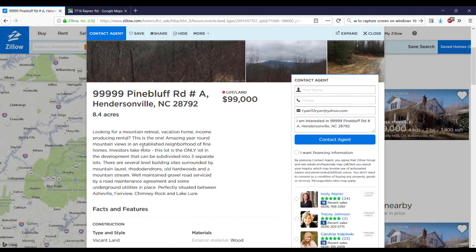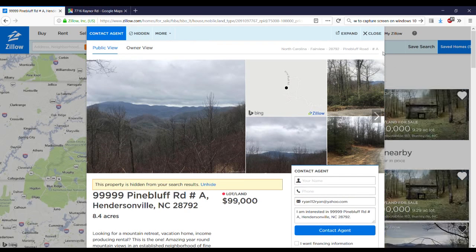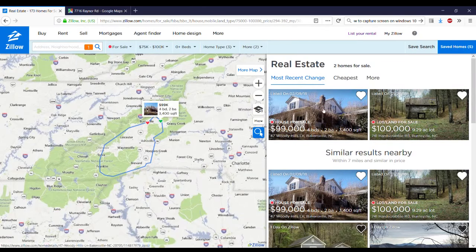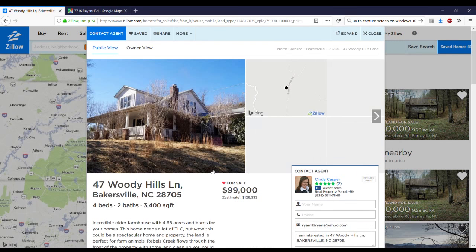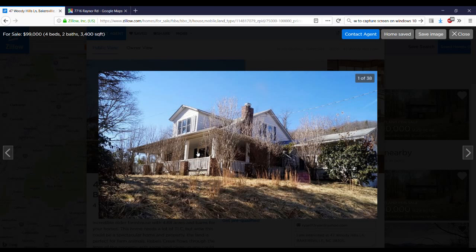So I've looked at the pictures. I saw this little keyword here, established neighborhood. It's not for me. I'm going to hit hide. All right. And I'll close that. So here's one of the properties that I'm kind of looking at. I talked about a beater home. Okay. This would qualify.